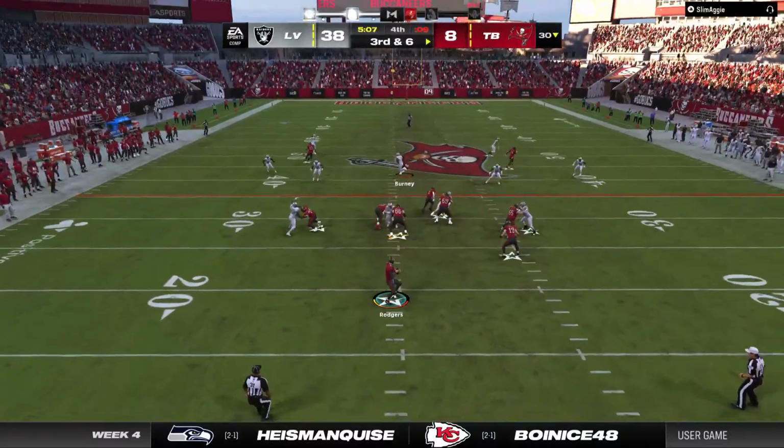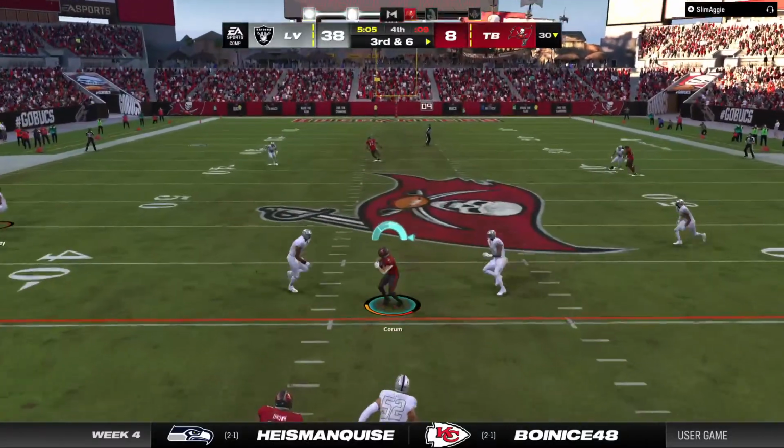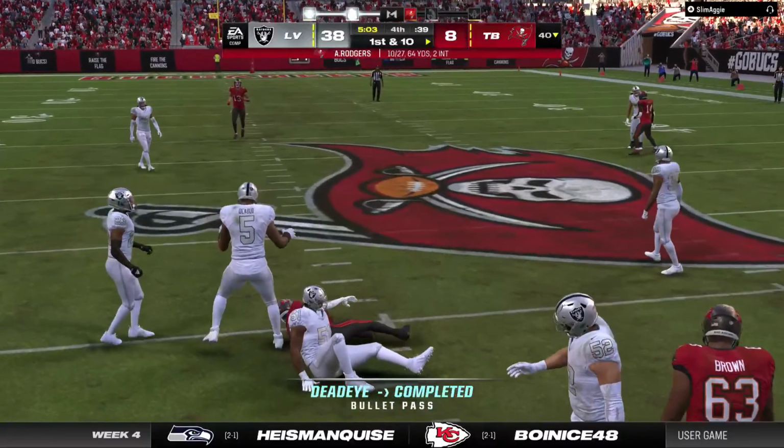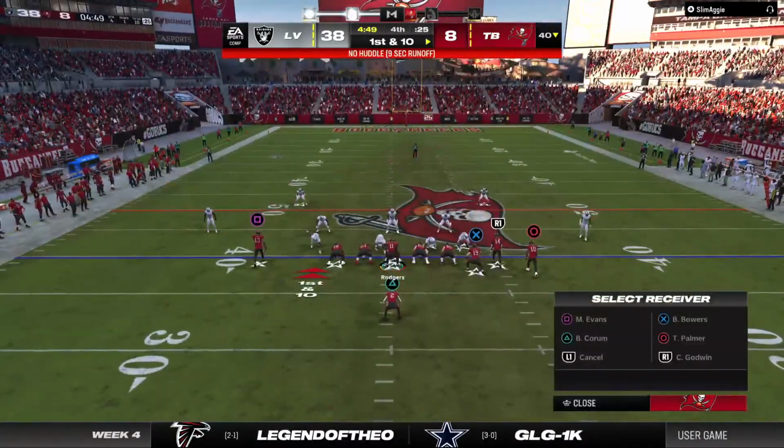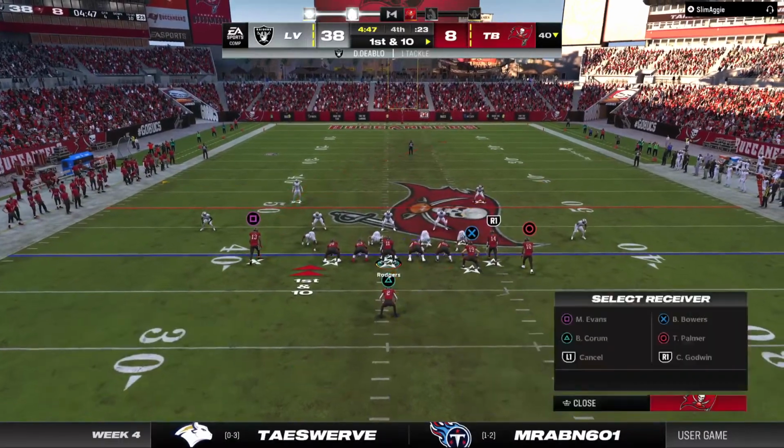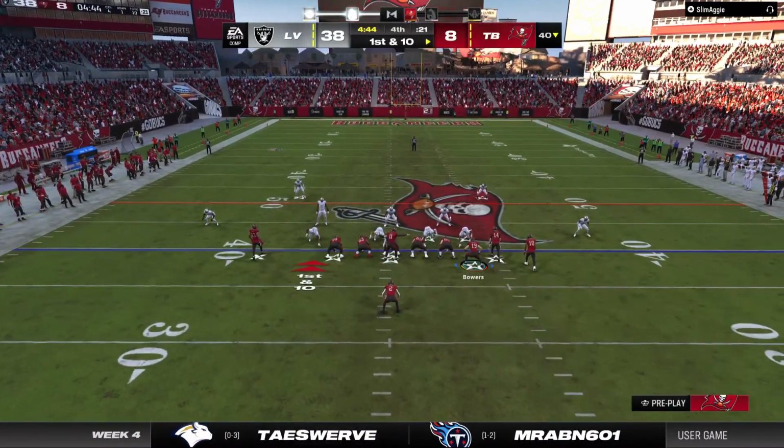Now a play fake. Rodgers works in the middle of the field, and he's got a man, complete. And he's going to have the Bucs first down as they're able to get the third down conversion at the 40-yard line.